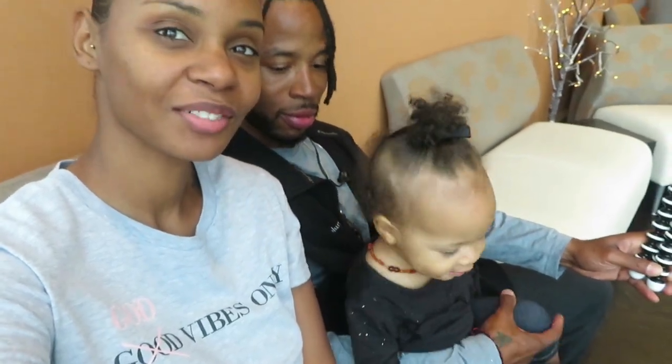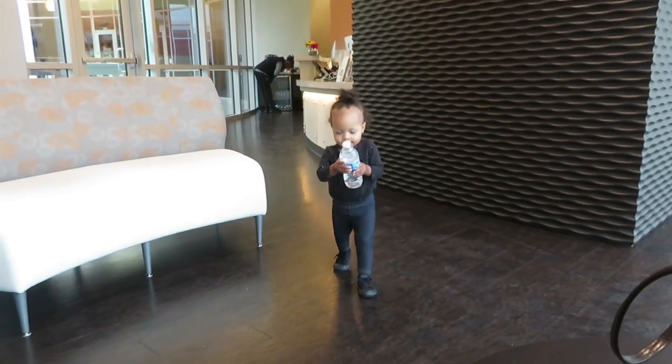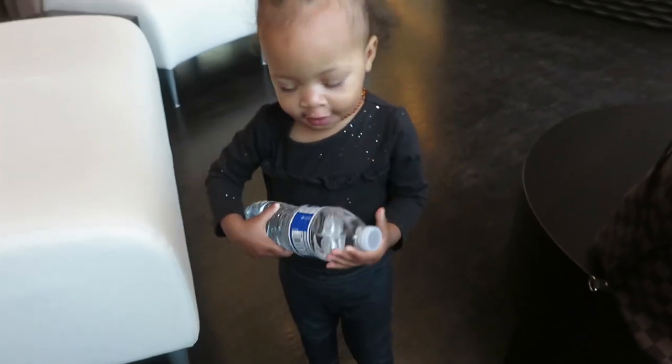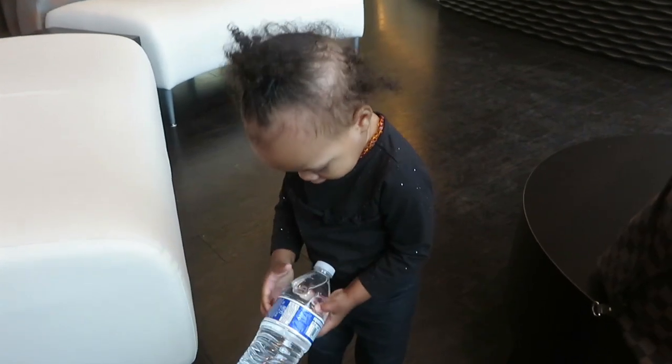And she is so comfortable here because obviously she started here at this RE's office as an embryo. So it's just amazing to be able to bring her back here.